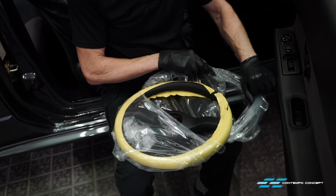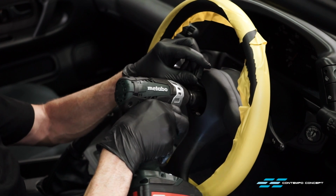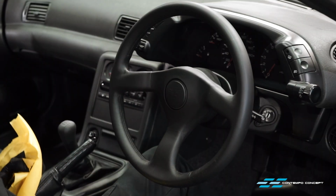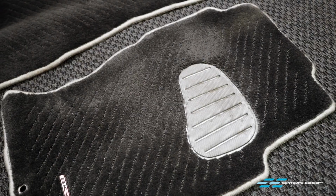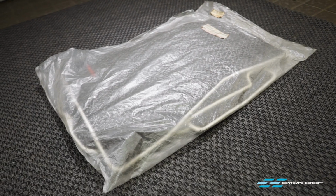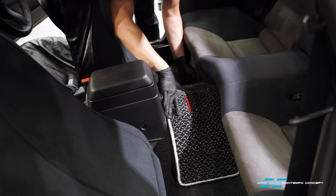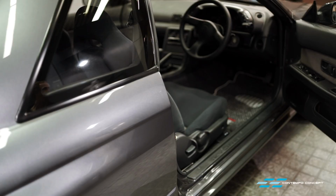Now comes a special item and a rare find. We were able to help the owner purchase a brand new steering wheel from a Japanese auction site. One simple nut to complete the task, and it looks absolutely beautiful with the immaculate interior. So at this point you might think that we would clean the dirty floor mats too, right? Not this time. As with pure luck, we also found a brand new, never opened set of Skyline floor mats. We simply pop them onto the floor and here we have it. Our GTR refresh is now finished.